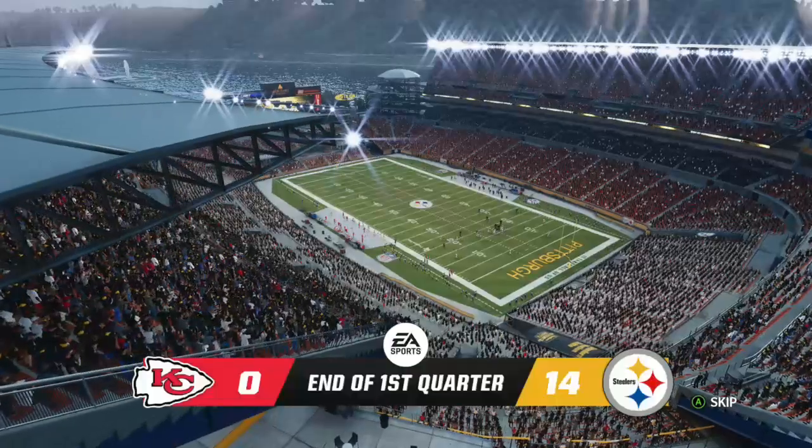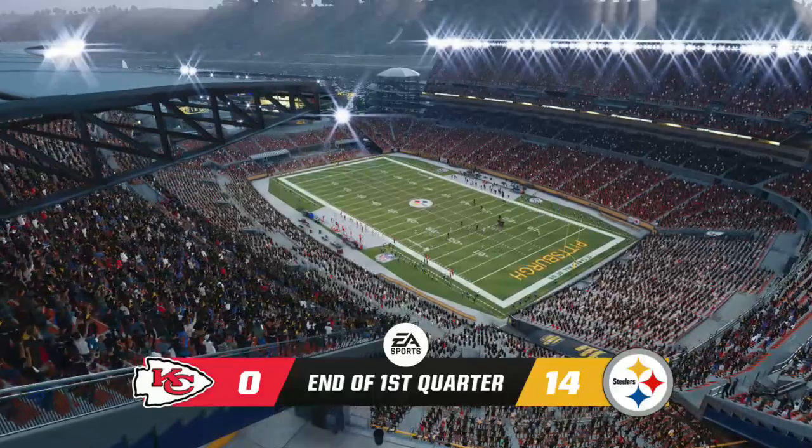14-0 the score. This is the NFL on EA Sports.